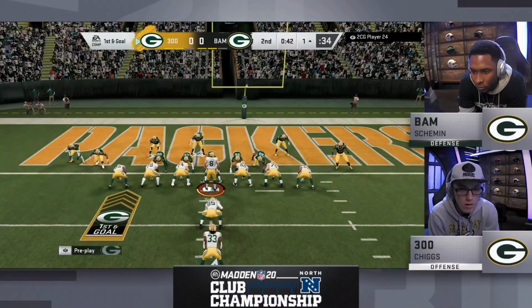Tough break for Schemin. I mean, he kind of had him in the backfield. He stumbled, couldn't click on to tackle him. And Chiggs turns that stumble into a huge run to the 1-yard line. He's in business. Dalvin Cook with that jukebox.